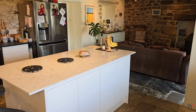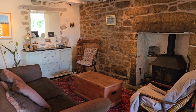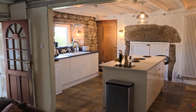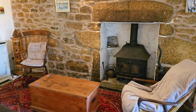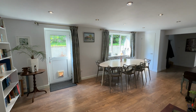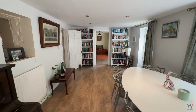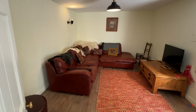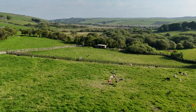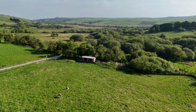Inside, the property has a large open plan kitchen, dining, living space with that wonderful fireplace. There's a formal dining room, and also a snug, and a space that is just perfect to work from home. There are 4 bedrooms on the first floor, again benefiting from fantastic views out over the surrounding countryside.